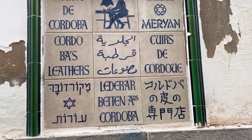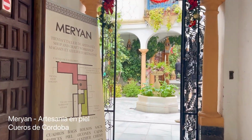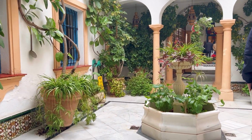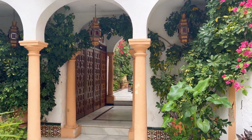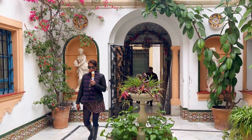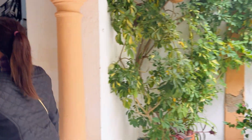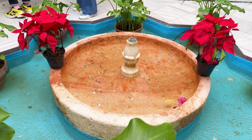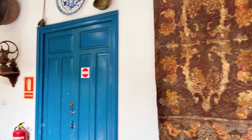Leaving the cathedral, we took to one of the narrow alleys that brought us deeper into the old town. One little secret now: Córdoba is famous for its patios, especially during the Fiesta de los Patios in May. But even in January, you can get a sneak peek into these hidden gems. Many locals keep their patios lush and vibrant all year round, and some even open their doors to visitors. And it's like stepping into a private paradise.